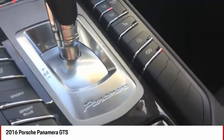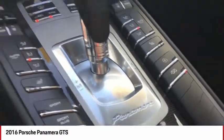I don't need to say more. It sounds absolutely marvelous if you ever hear this thing. Oh, it just has a deep grumble to it, but it doesn't sound raucous or almost like a ricer. It just has a nice, powerful growl to it.